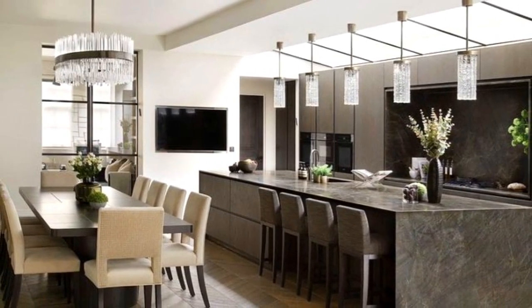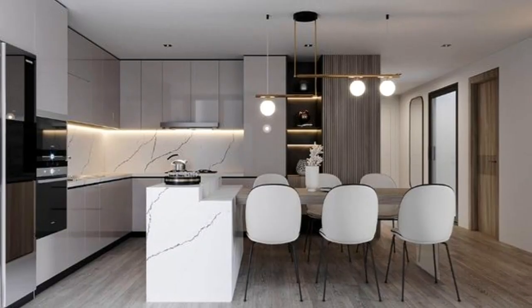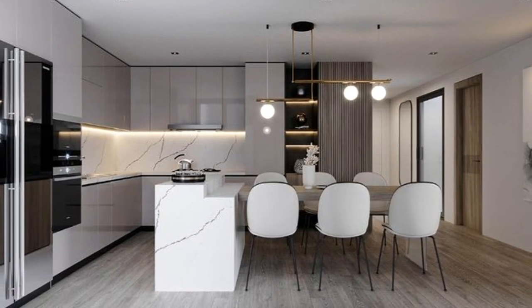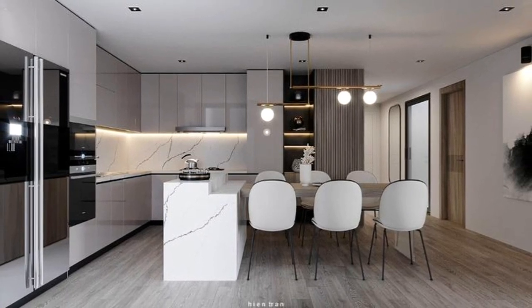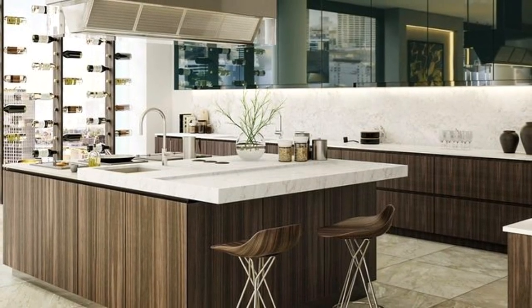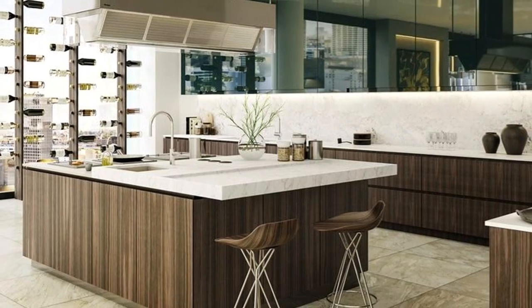Strip LED lights are perfect for creating a sophisticated atmosphere in your kitchen. You can place them above your hob or under your cupboards in case downlighters are expensive for you. This increases the amount of light in your kitchen, giving it that luxurious look.